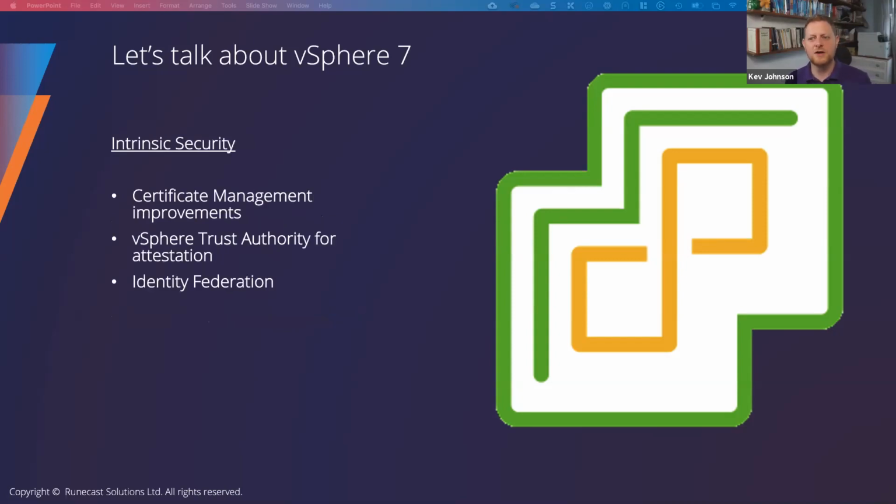We've got improvements to security, so we've got APIs finally to make those certificate requests and install certificates, so you no longer have to SSH into the vCenter server to do these things. There's vSphere Trust Authority for host attestation. Even in 7 Update 1, this doesn't seem to be spoken about too much, but it's in there. It's super cool if you've got super high security requirements.